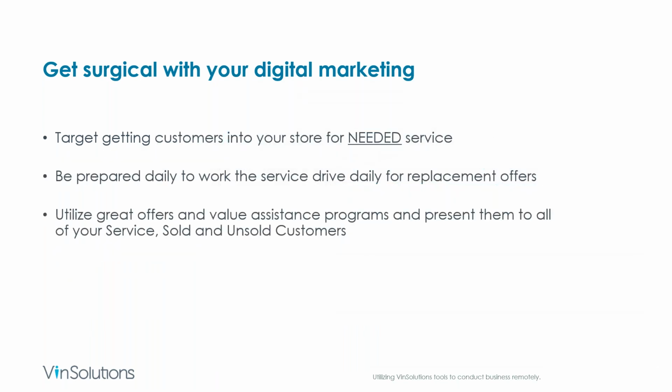So utilize all of the great offers and target that information to your customers. Target it to your service customers, to your sold customers, to any unsold customers that have been previously in your store. Spotlight any great OEM offer available that can help that customer. Use filters in your campaigns for things like active customers in the past 30 to 45 days. Go after recently contacted customers to create a renewed sense of urgency. And again, use these great offers to benefit your service drive prospecting.